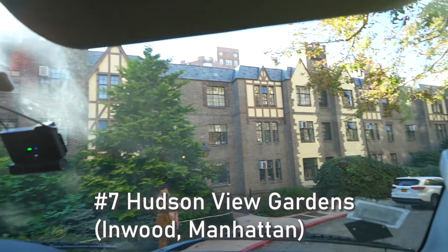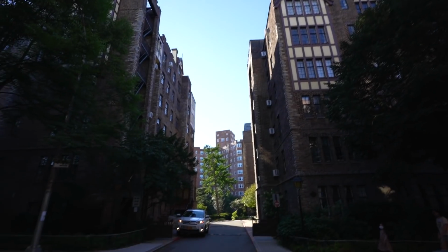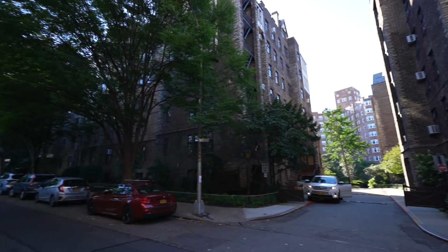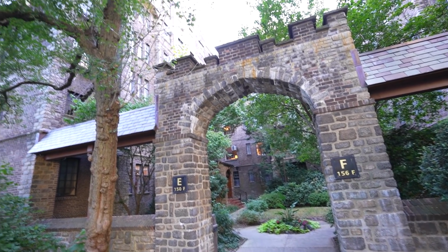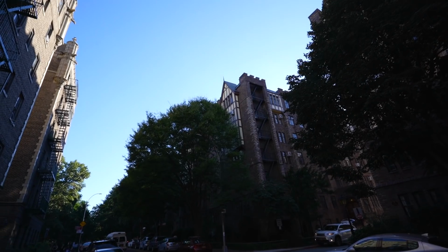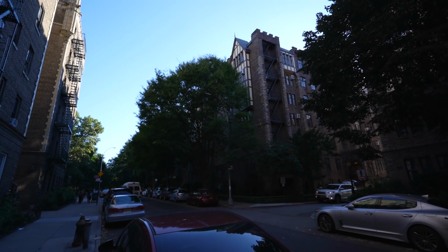Wow. I read some of the history of the Hudson View Gardens here, and it was built in the Tudor Revival style. So you get that Swiss chalet, European, UK architecture here in Inwood. Really fascinating. All these communities of New York City that have these amazing exteriors that from the street you'd wonder, like, what are they doing in Manhattan?